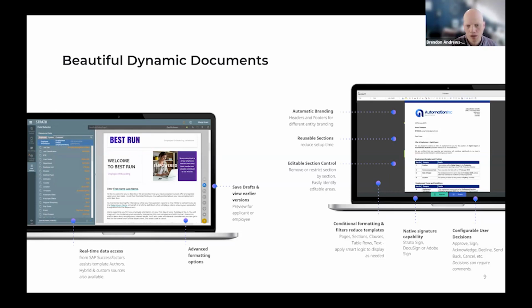Last point you'll see there, I think, is also important is around the digital signatures I mentioned already. Our built-in digital signature solution, Strato Sign, or we often work with some of the big names like DocuSign or Adobe Sign, or even some smaller, more local providers as well.